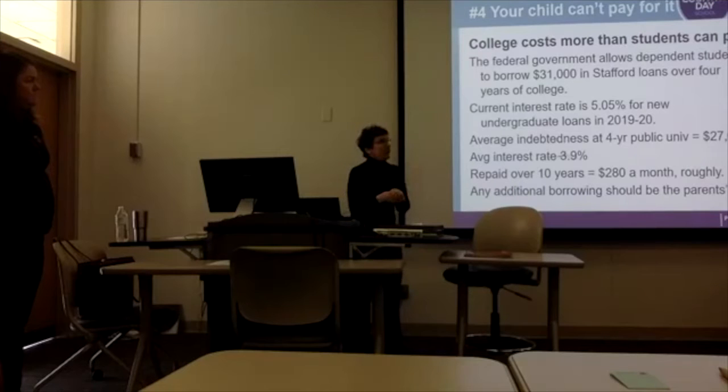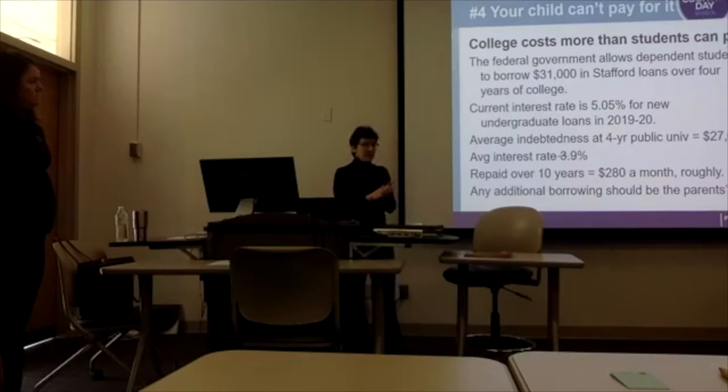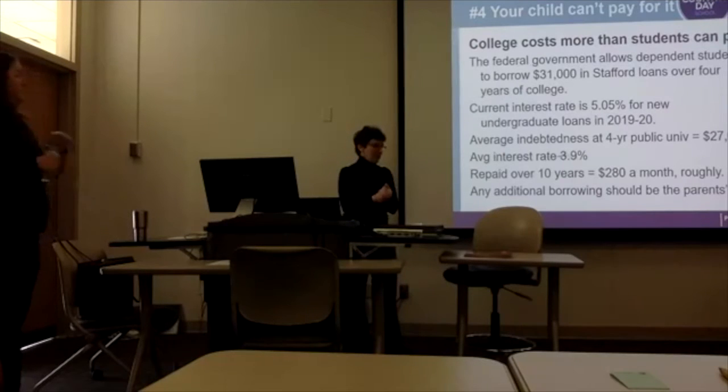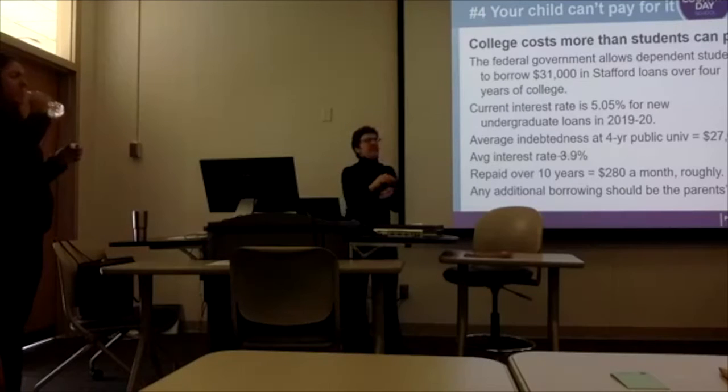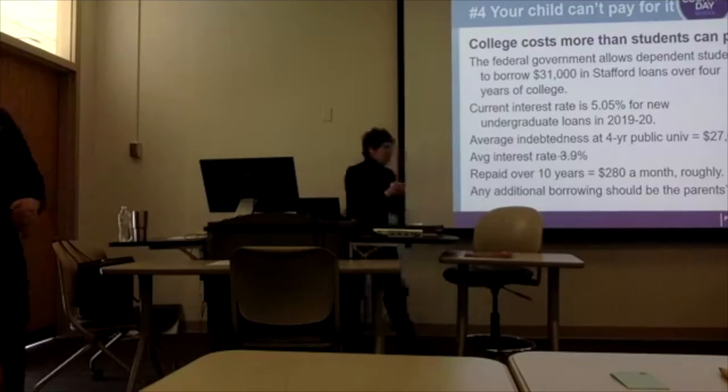So that's a lot of the cost that you can shoulder. Subsidized loans are much better to take than the unsubsidized. So it is a lot of the cost that you can shoulder.